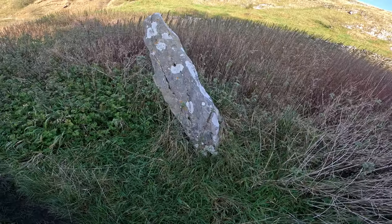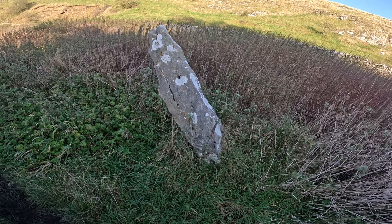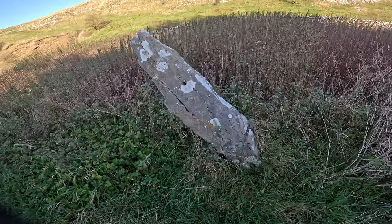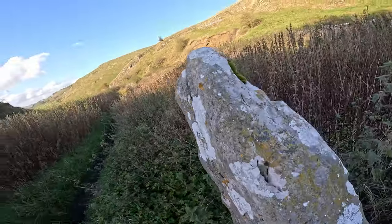Look at that old stone. It's got a hole in, so it would have probably been repurposed as a gatepost maybe on the track. But that could have been an old standing stone before that. Got all the hallmarks. Look at the lichen on it. That can be hundreds or even thousands of years old, you know. So cool.